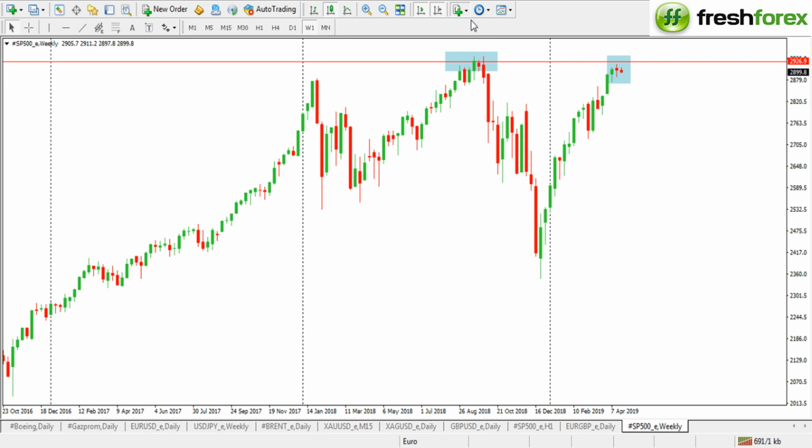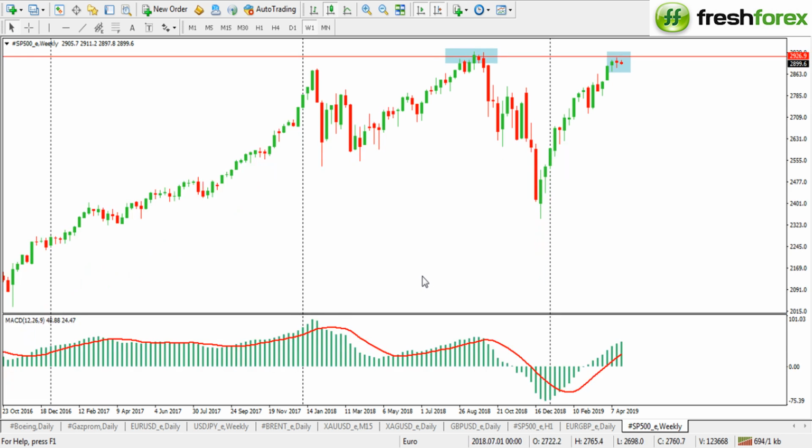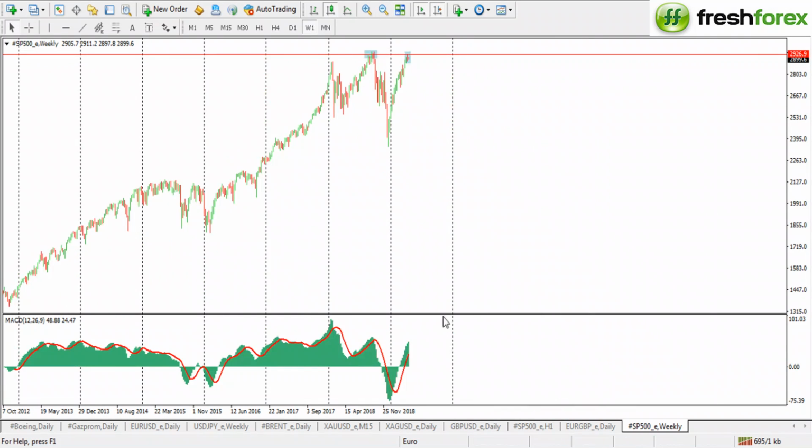So far this has been upwards. As you can see, even if you add these indicators, it has all been upwards. The columns of MACD are positively above 0.00, and then we are also approaching a resistance line here, which price needs to clearly ascend above for us to confirm that we are upwards.